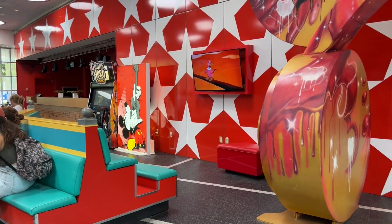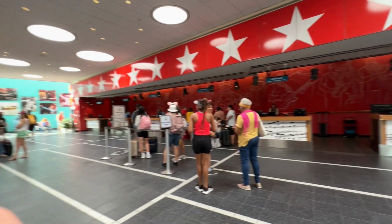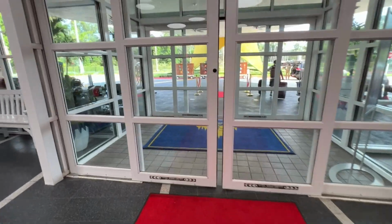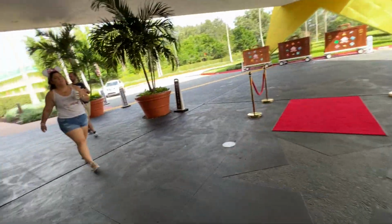You'll get a text message with your room and you can head right to your room, utilizing your Magic Band or phone to get into the room. Turning around, here's another look at the lobby from another angle, and you can exit or enter here. This will get you to the main drop-off where we started the tour and where Bell Services is located.